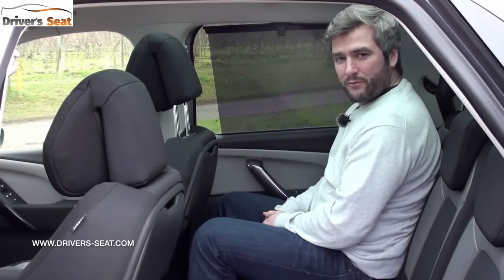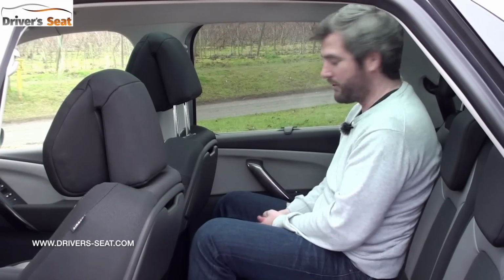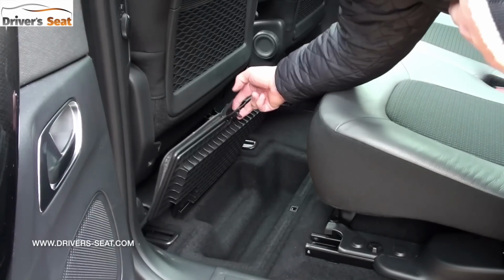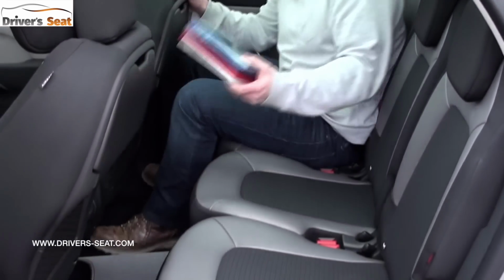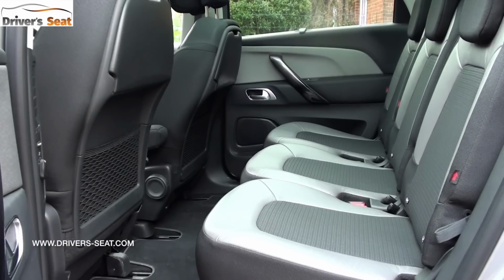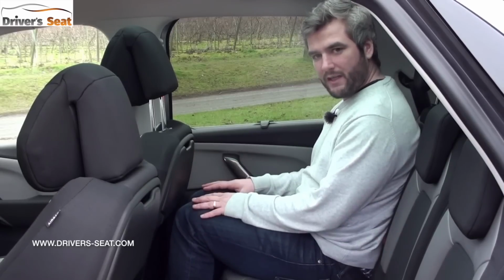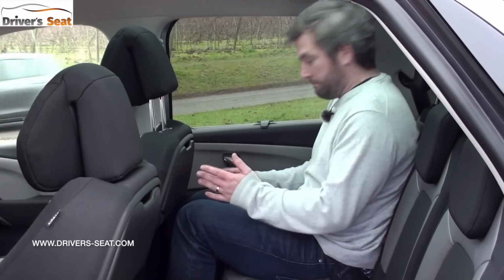Protect your young ones from the sun with the retractable sunscreens. There's also some underfloor storage where you can keep your valuables, maybe some DVDs to entertain the kids. Having said all that, I'm quite squeezed over to the right hand side, so it's quite narrow to get these 3 individual seats in, which surely goes against the point of it.